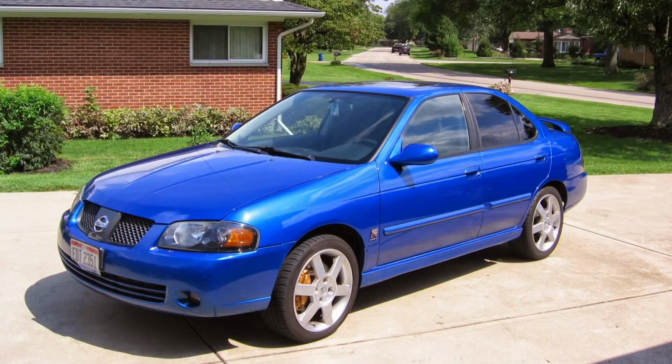In 2004, that's when the car got a redesign. And unfortunately for the Spec V, the redesign on the outside made it look like a standard Sentra. Yeah, they did some changes to the grille, they added some side skirts to it, but a lot of these options could be found in the 1.8S. So it kind of lost that special feel to it on the outside. The only thing really that stood out on the outside was the big wheels.